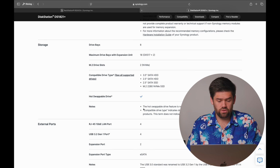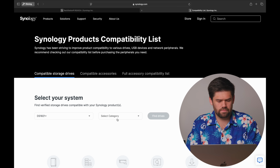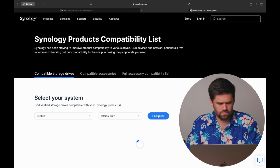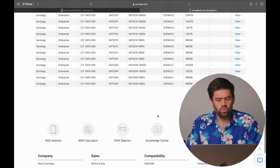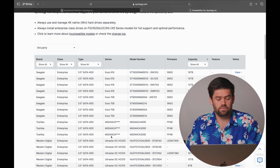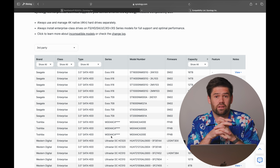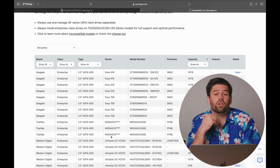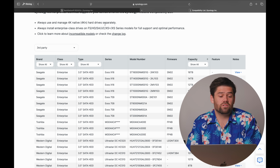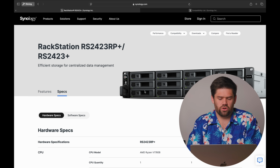So this right here is the note that you would see if you do not have to have Synology drives. So even if your compatibility list for this specific unit does not include the drive you're putting in, you will still be able to build a volume and not have any issues. So it'll complain at you the very first time. It'll say, hey, this is not on the compatibility list, but you'll click a box that says, okay, I don't care. And then it'll never mention it again. Versus with the 2423 Plus, if you do that, it'll always show a warning. And we're gonna go ahead and show that in a minute here.